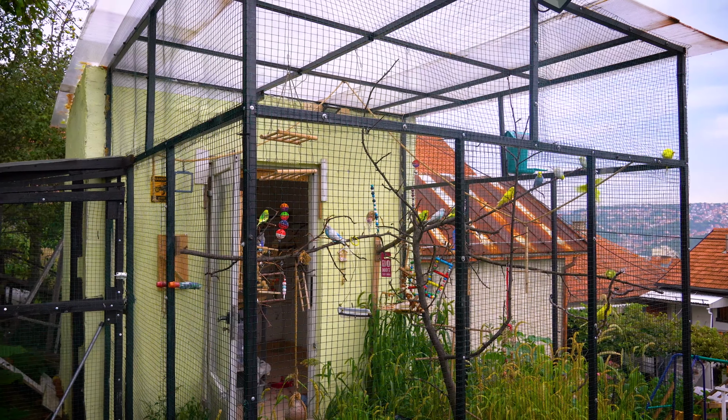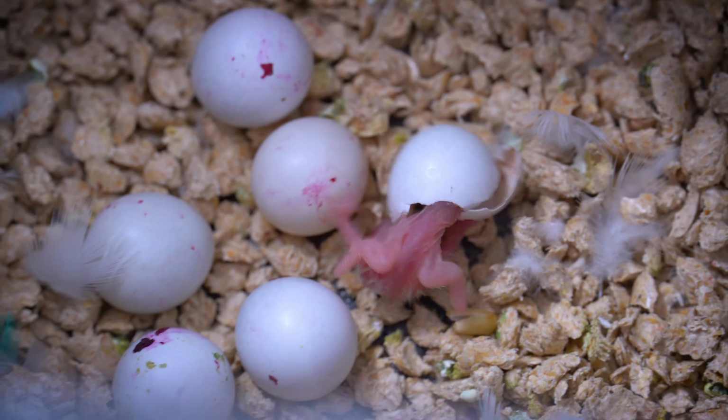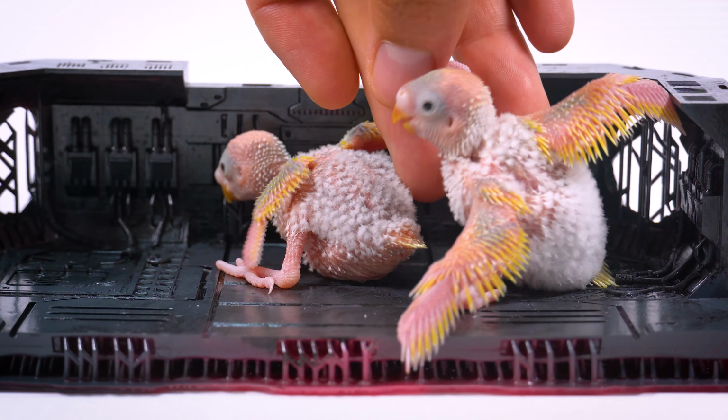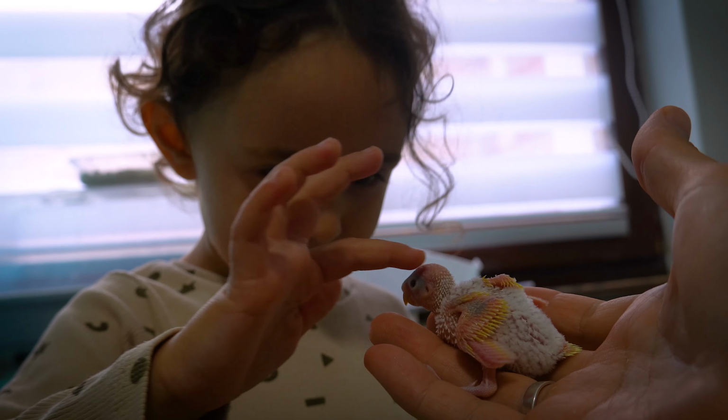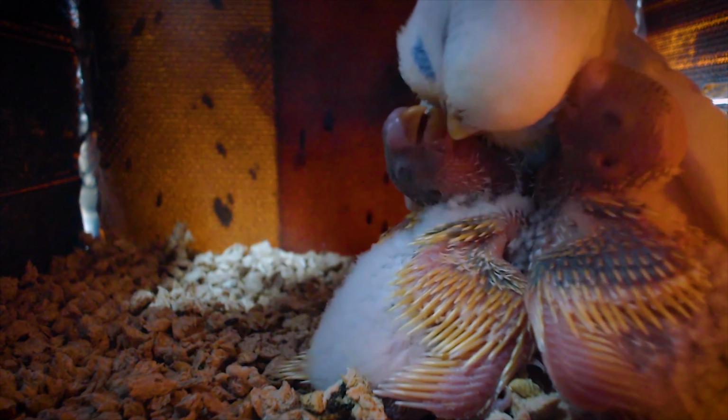In my earlier videos on budgie breeding, we brought a pair of budgies from the aviary, had some chicks, unfortunately lost one to an unusual death, and are now left with two baby budgies. Thankfully, these two remaining chicks are thriving and growing healthier with each passing day.